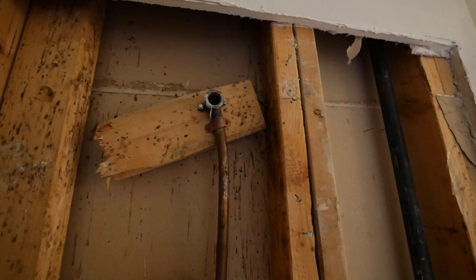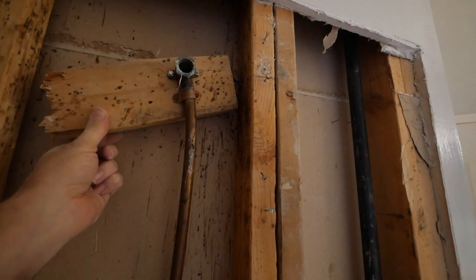And that is a poor excuse for construction work right there. This is supposed to be securely nailed here and here to keep this from happening, and it's not. Whoever did this was absolutely horrible.